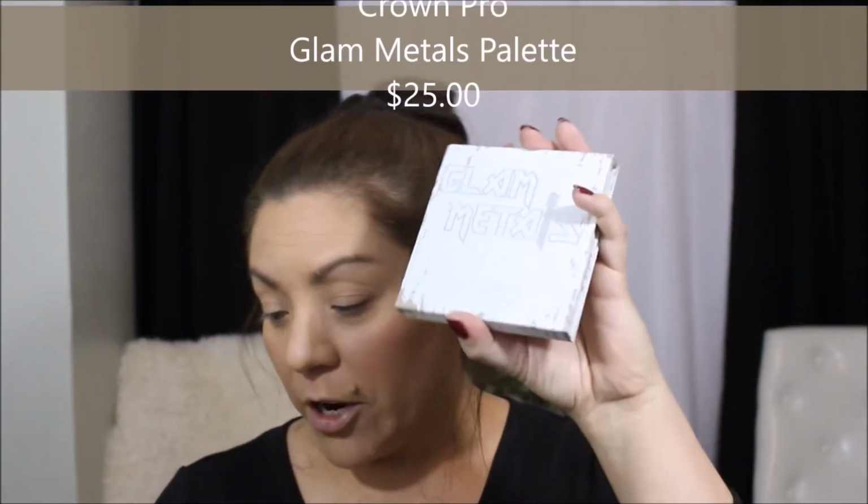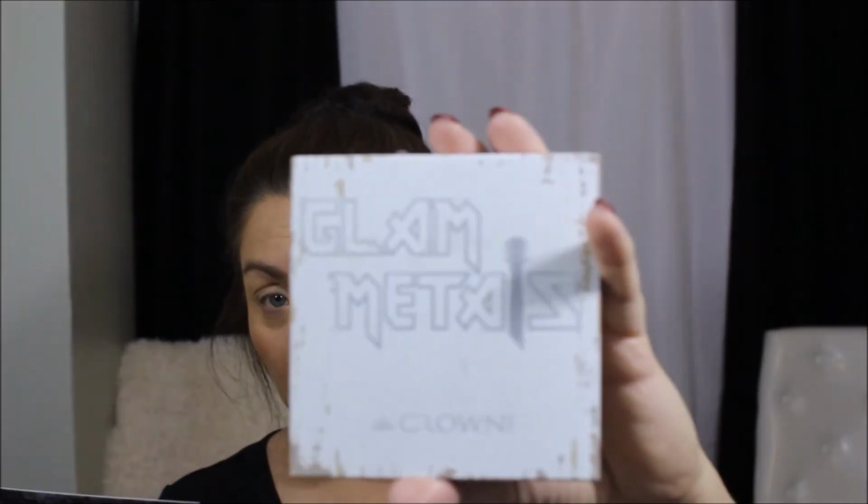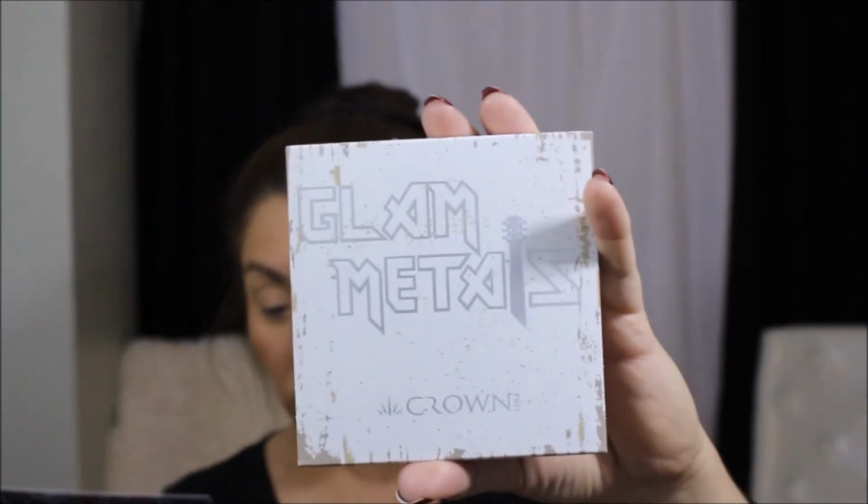All right, next we have this palette here, and this is from Crown Beauty. So this is an eyeshadow palette. It's $24. I'm really excited to try this because I've never tried any of Crown Beauty's eyeshadows, and I've been seeing them a lot on Instagram. So I was kind of excited to get this, to try this out.